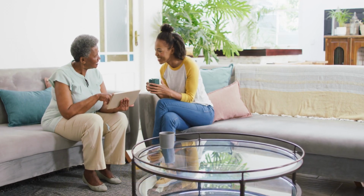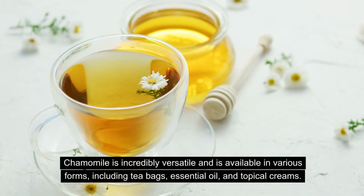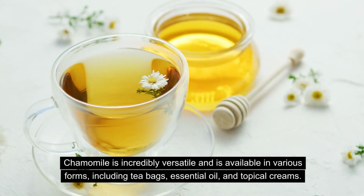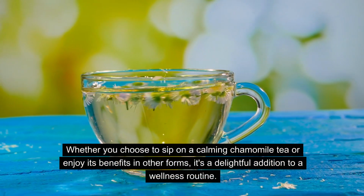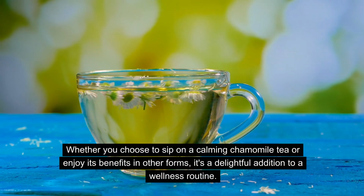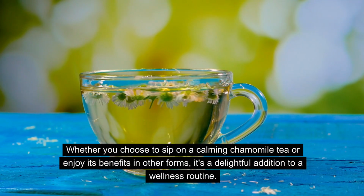Forms and usage. Chamomile is incredibly versatile and is available in various forms, including tea bags, essential oil, and topical creams. Whether you choose to sip on a calming chamomile tea or enjoy its benefits in other forms, it's a delightful addition to a wellness routine.